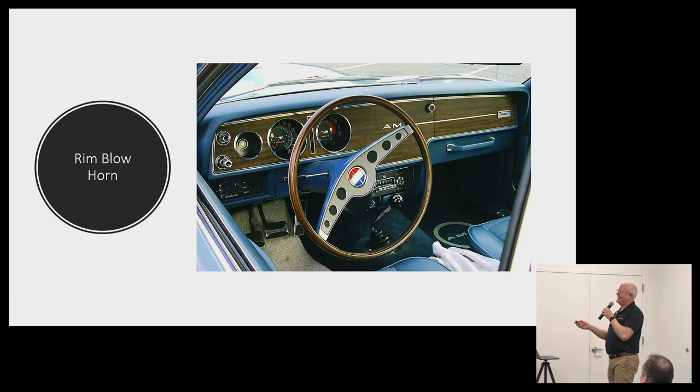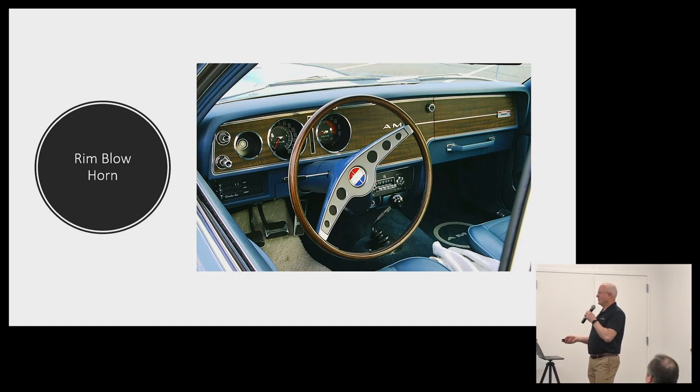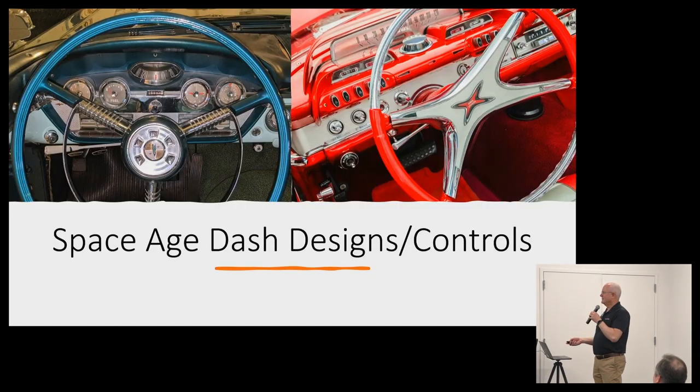So anyway, they didn't succeed because they were problematic. A lot of people took the steering wheel off and replaced it with a traditional steering wheel. Clever idea. This one's on an AMC AMX. So different companies tried it. But rim blow steering horns. Space Age Dash Design Controls.